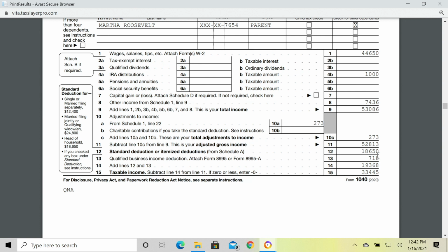So he's able to do a deduction of $718. If we add his standard deduction and qualified business income deduction, we come up with line 14, which is the $19,368. That amount gets subtracted from his adjusted gross income on line 11 to become $33,445. That is his taxable income. So we would then be using the tax table to determine his tax liability, how much tax he has to pay based on the taxable income number, the 33,445.